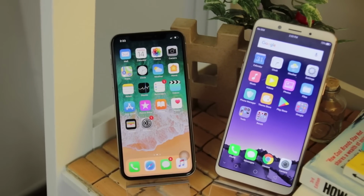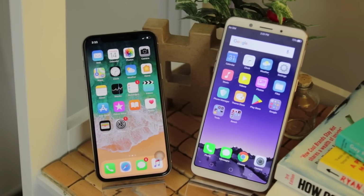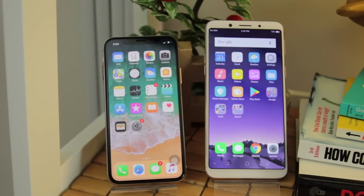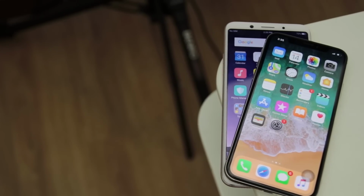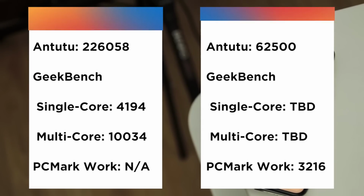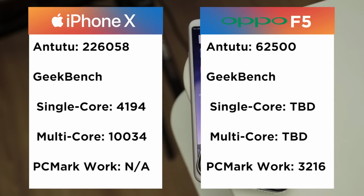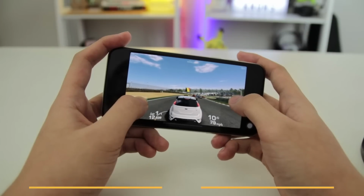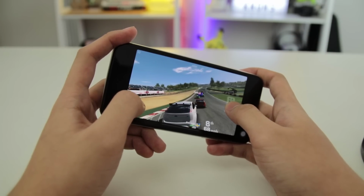The iPhone X is powered by an A11 Bionic chipset with 3GB of RAM, while the F5 has a MediaTek Helio P23 with 4GB of RAM. The iPhone runs on iOS 11.1 while the F5 on Nougat. Do note that the F5 is not in its final software. Using the following benchmarking tools, we received these results in the process. Gaming has a slightly smoother frame rate on the iPhone X, but differences are almost indistinguishable unless focused on.